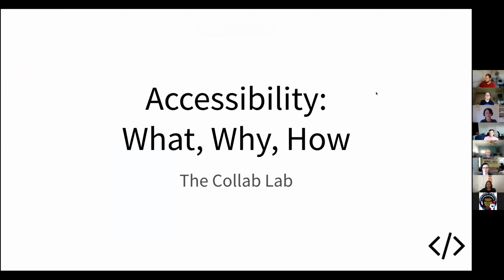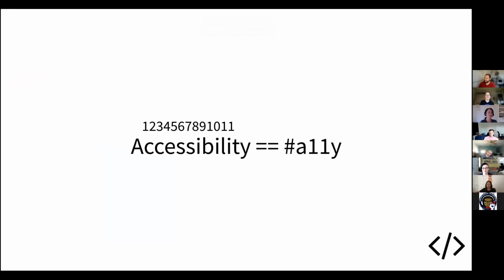Yep. Cool. So this module, as everyone might have guessed by now, as I dropped my headphone, please excuse me, is about accessibility. Imagine that. Go ahead and go to next. Now, it's important to note that you'll see accessibility often shortened to the numeronym A11Y, and that's because of the number of letters between the A and the Y. Next.